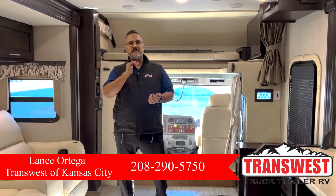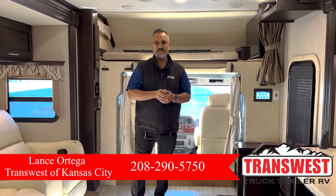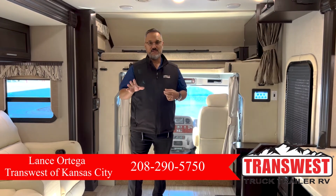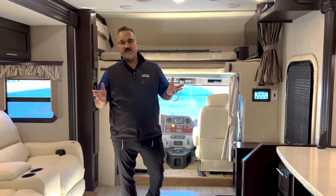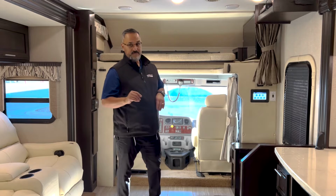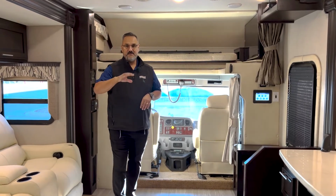It's sitting on the M2 106 chassis. It's got a 350 Cummins motor. And if you guys like to tow, this is going to have 20,000 pounds worth of towing capacity. So just a really nice workhorse. You're going to love some of the upgrades that we've done in this coach, but we're going to start up here in the cab.